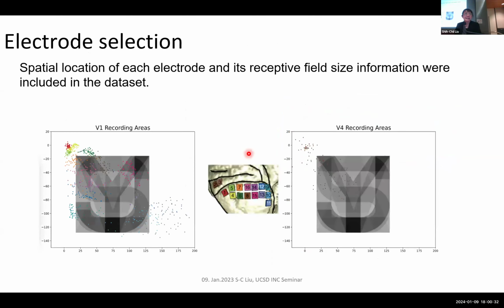Yeah. And then the other thing that we wanted to check out is if I have the 1,024 electrodes, it's not great if I want to have low latency for the network. So maybe not all the electrodes are needed, right? So can we now do electrode selection, right? And so it happens in the data set, we have the spatial location of each electrode and the size of the receptive field.